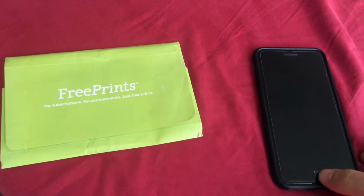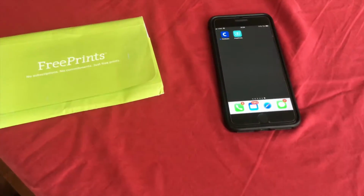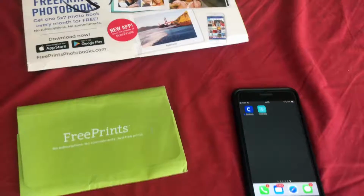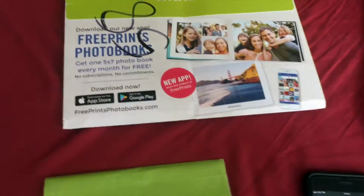Alright, so today we're going to take a look at a pretty popular app that I've been using recently. I've used it a couple times and it's actually pretty cool. At first I thought it was a scam, but it turns out it's just a normal app. So the app is called FreePrints. Maybe that's the name of the company as well, but you may have seen this company in their advertising. I know that they do a lot of ads when I'm watching YouTube videos or whatever. So let's go ahead and have a look.